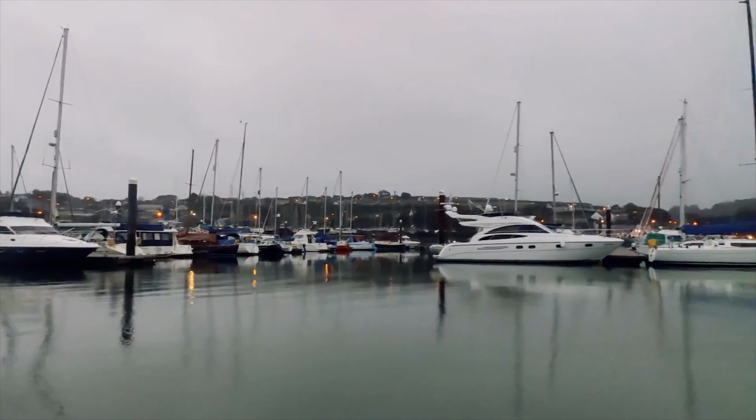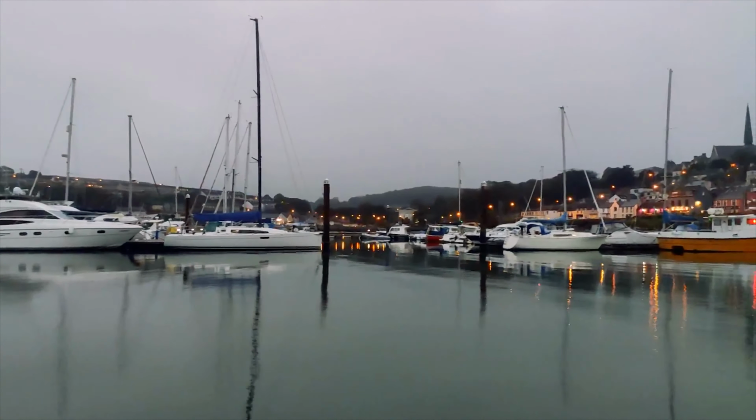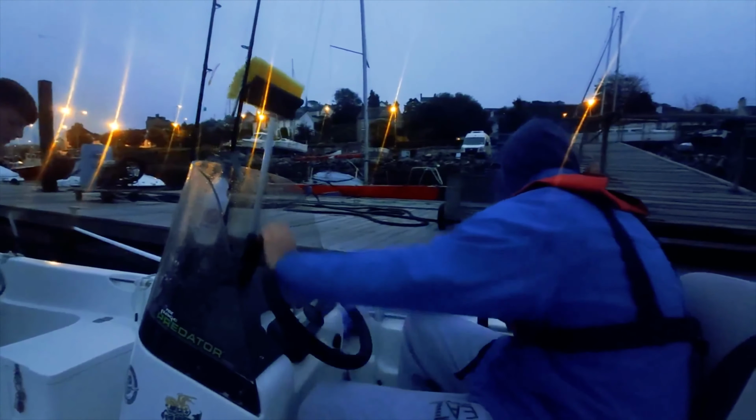So we made it safely back into the harbour where the boat was being moored, and we got there just in time as darkness was quickly setting in.